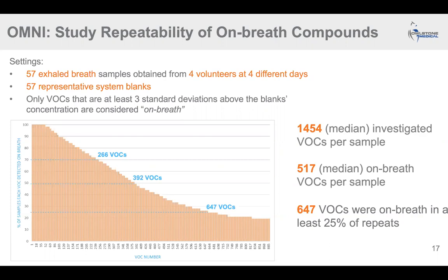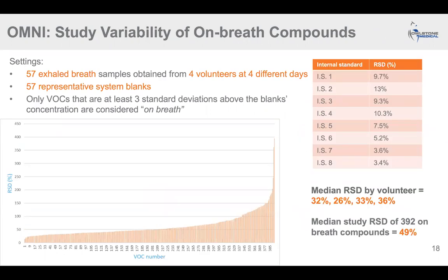In terms of repeatability, we saw over 260 on-breath VOCs that were detected across at least 70% of the samples, and over 400 on-breath VOCs that were detected across at least 50% of the samples. The intra-subject variability was measured by the median relative standard deviation of on-breath VOCs, and it ranged between 26 to 36% in the different volunteers. And the overall study variability, that includes the biological variability, the pre-analytical and analytical variability, was 49% when assessed for over 390 volatile organic compounds.